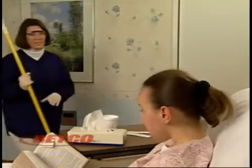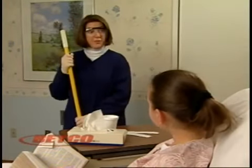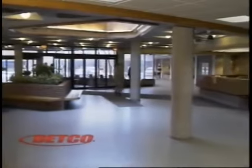The service you provide is very important to the well-being of patients, visitors, staff, and yourself. Be proud of the skills you're developing and know that you truly make a difference in creating a clean and healthy environment.